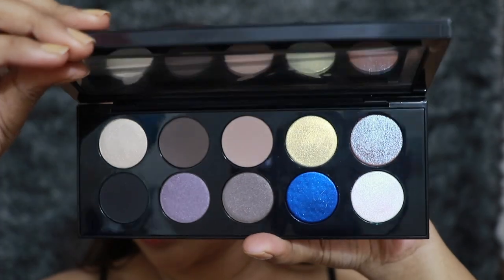As I said, at first I just wanted one or two eyeshadow palettes from Pat McGrath. But once I used the palette, I just fell in love with the quality. And now I just want each and every single eyeshadow palette from her. It's so good. Especially these big eyeshadow palettes are just amazing. And that's how the shades look.